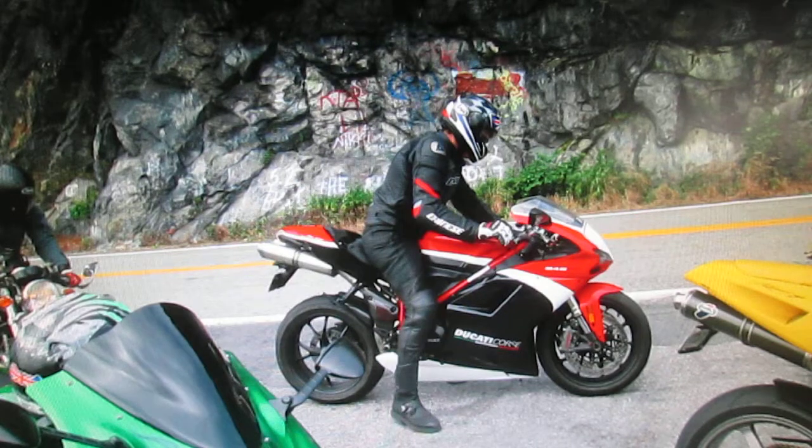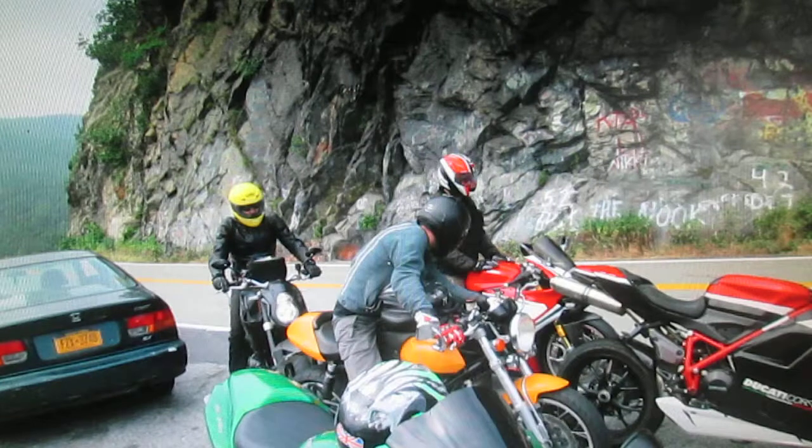Anyway, so then this group of Ducatis show up, and these are the high-end, I think, I'm not sure, whatever they are, the ones that have all the accessories on them. And there was an old Monster there that looked real cool.